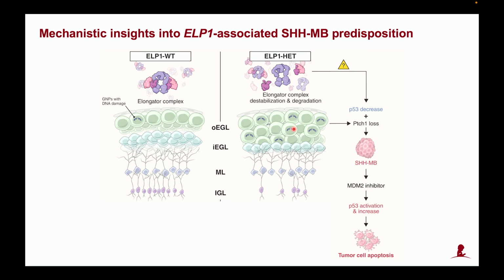By inactivating patch 1 in those cells, we are able to make sonic hedgehog medulloblastomas that demonstrate a reduced signaling activity or reduced functionality of p53. We don't understand the mechanism yet. Why is p53 compromised in that setting? That's something we're actively digging into mechanistically. And based on our early preclinical studies, we think there might be sensitivity, and it might be an attractive therapeutic approach to target MDM2 as a potential treatment option for the ALP deficient sonic hedgehog medullos.